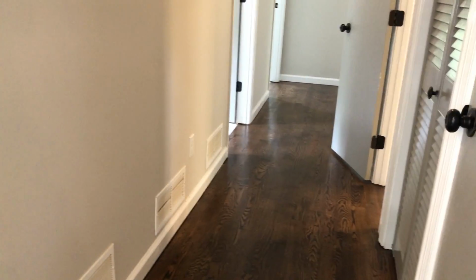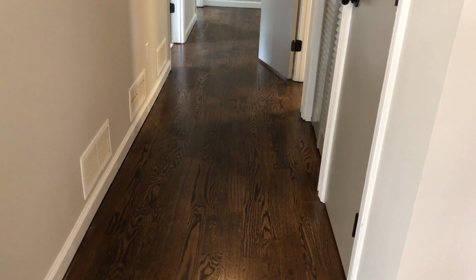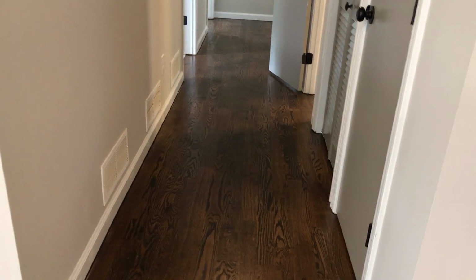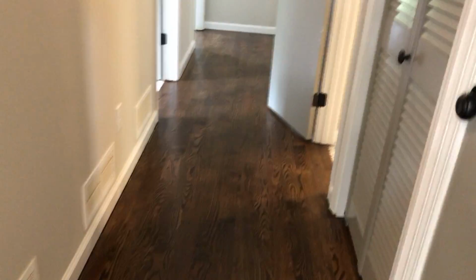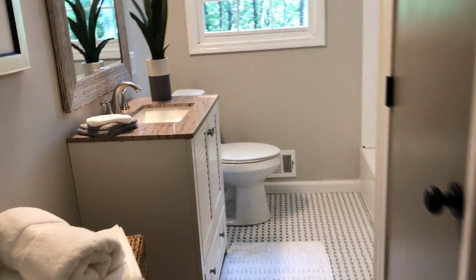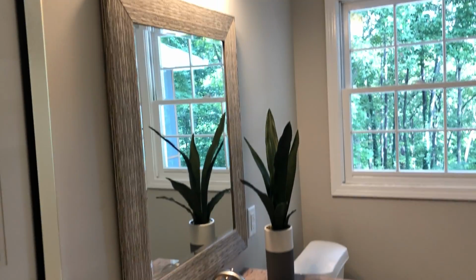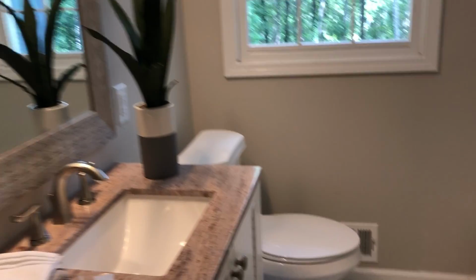We installed this 3/4 inch hardwood floor. You know, one thing with Nice Guys Buying Houses, we're looking for quality all the time. And in this price point, we felt like it required 3/4 inch hardwoods as opposed to the luxury vinyl plank that some people are putting in. This vintage style bathroom turned out so good. You've got all new, everything's been replaced in here.